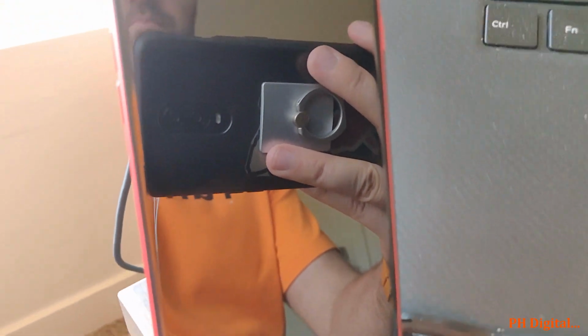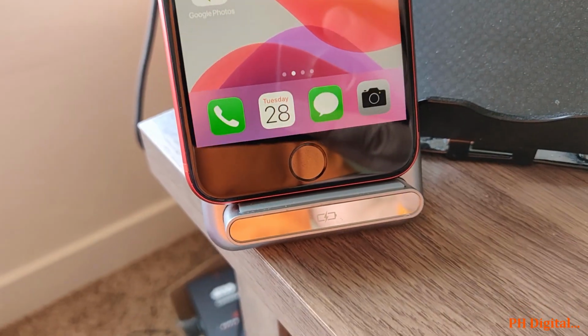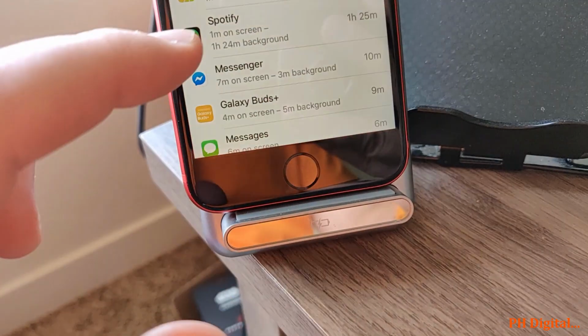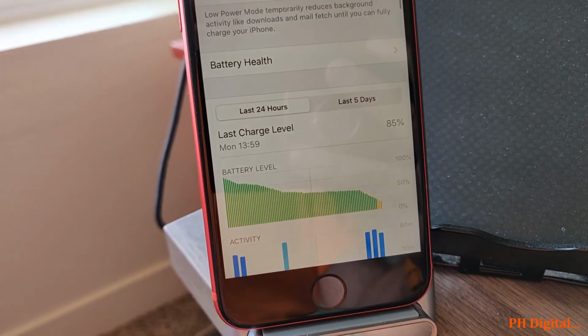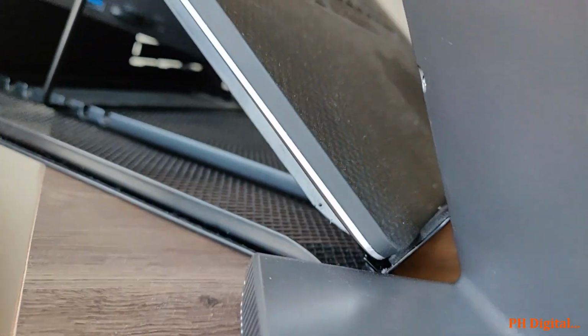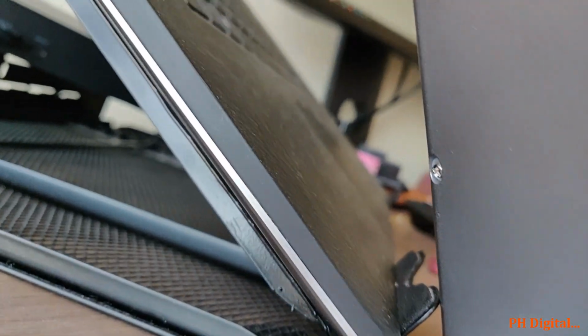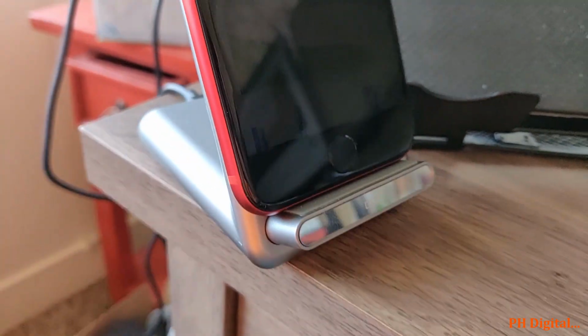And yes, I did buy this charger on my own. I bought it from Amazon. It was on sale for only $18. And it has a fan. If I'm really quiet, you might be able to hear it. That's the noise of the fan. And not only is there a fan on the bottom of the device, but there's also one on the top as well. So it keeps your phone nice and cool.